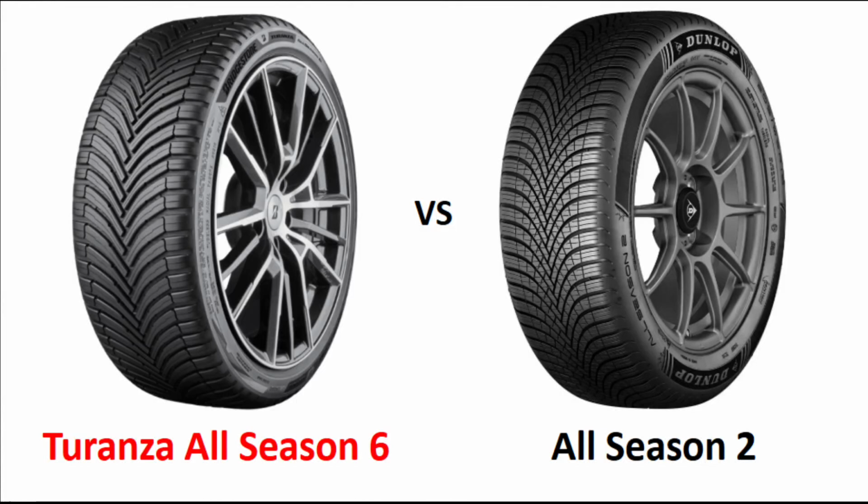The Bridgestone Turanza All Season 6 and the Dunlop All Season 2, two of the latest all-season contenders, both carrying the 3-peak mountain snowflake certification for winter use. But which one truly delivers the best performance across all conditions?